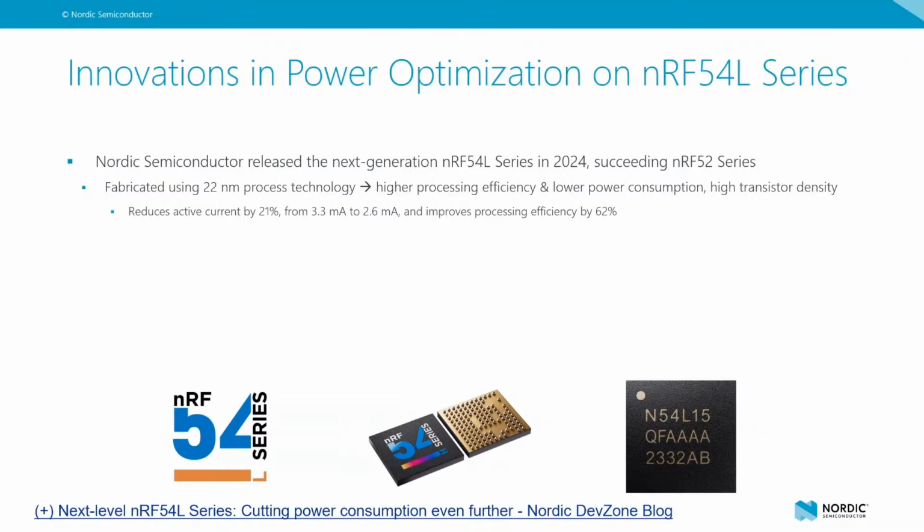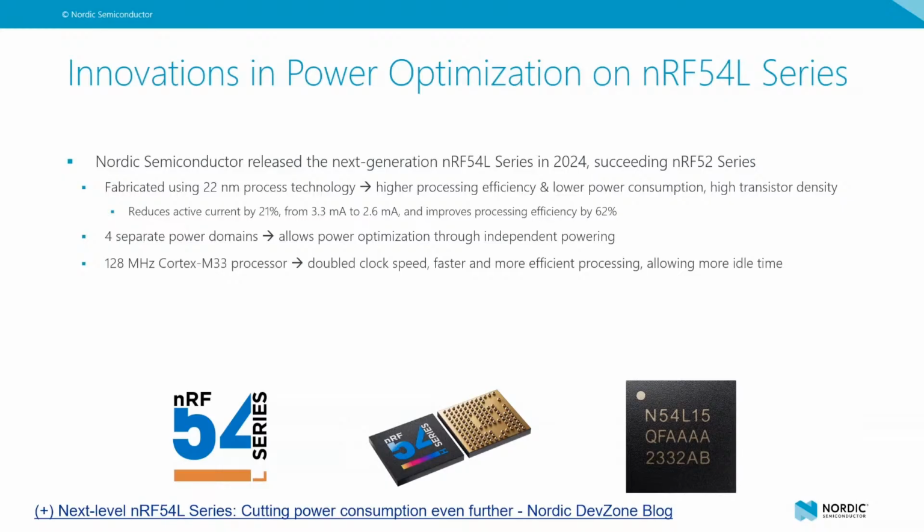These numbers are, by the way, available in the blog that's linked at the bottom of the page. Another innovation was that the nRF54L series uses 4 separate power domains, which allows power optimization through independent powering. It has separate domains for radio, MCU, peripherals, and ultra-low power modes. We have a 128 MHz Cortex M33 processor, which doubles the clock speed from the nRF52, which translates into faster and more efficient processing, allowing more idle time.